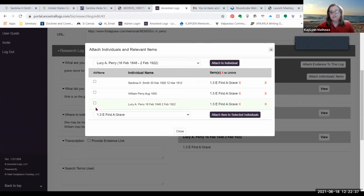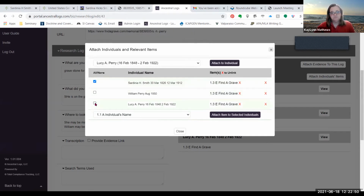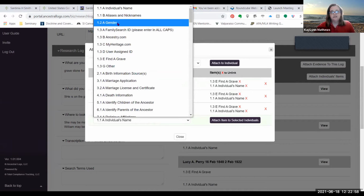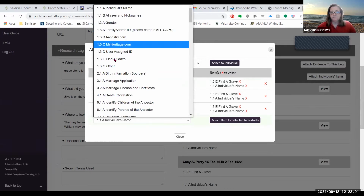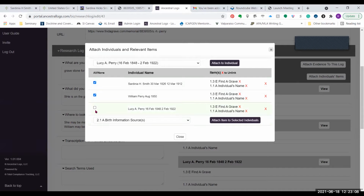So the next person's going to find out they don't have to do Lucy Perry's Find a Grave because it's already there, or at least something that mentions her. So the next one, it has all of their names on it, right? Attach their name. What else does it have? It didn't say gender, any of them, but it had birth information for who? Sardinia and William. Did it have birth information for Lucy? Oh, well, we didn't really look at Lucy's profile, did we?